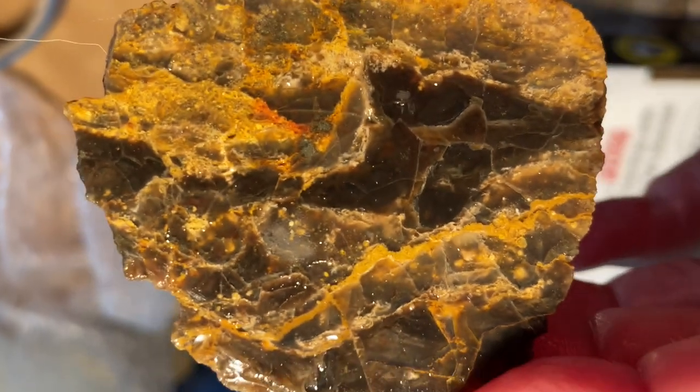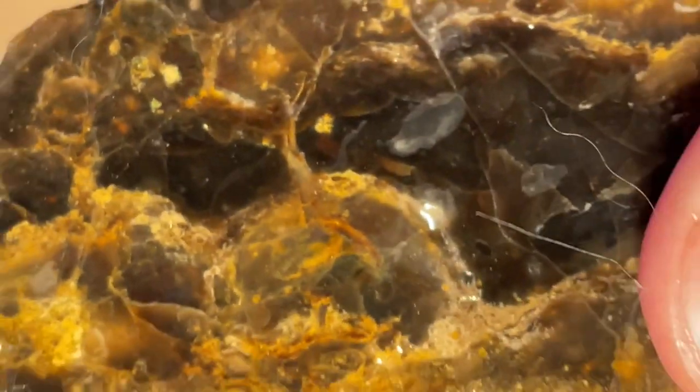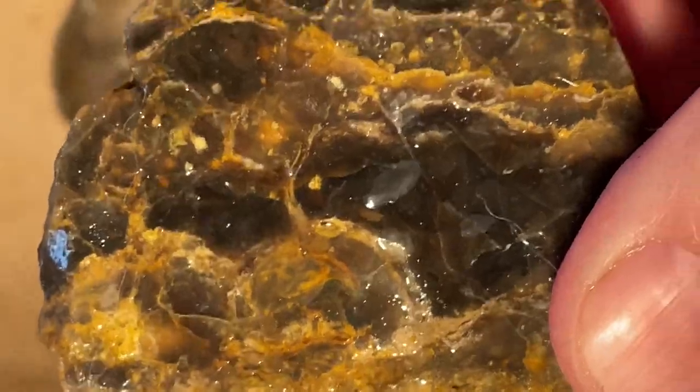This is quite obviously not an agate. It is a brecciated jasper of some kind. But boy, is it pretty. Haha, cat hair.